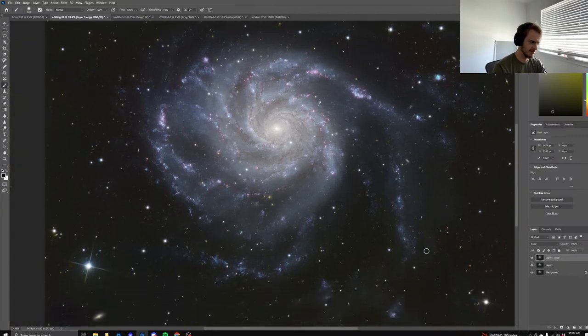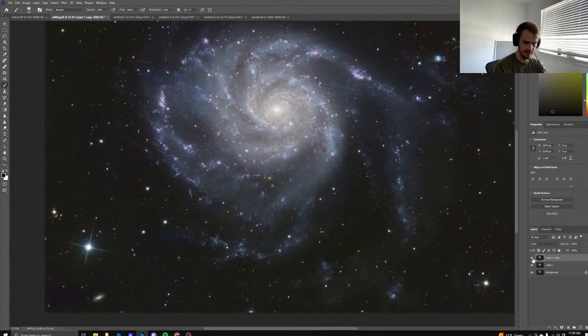It's not dark enough in my room to see the rest of the chromatic issues. I think there's one in the bottom corner here. Get yoinked.